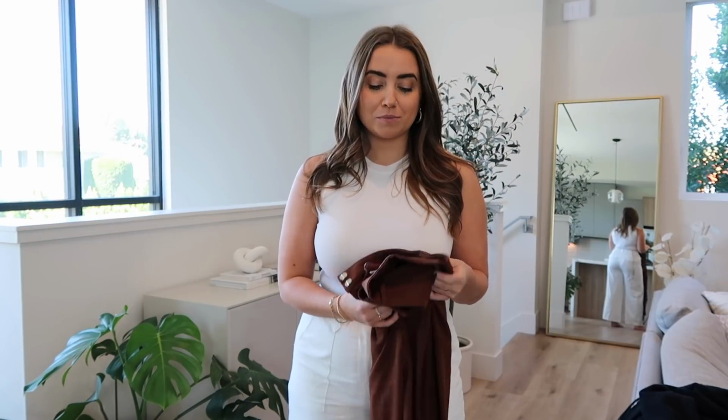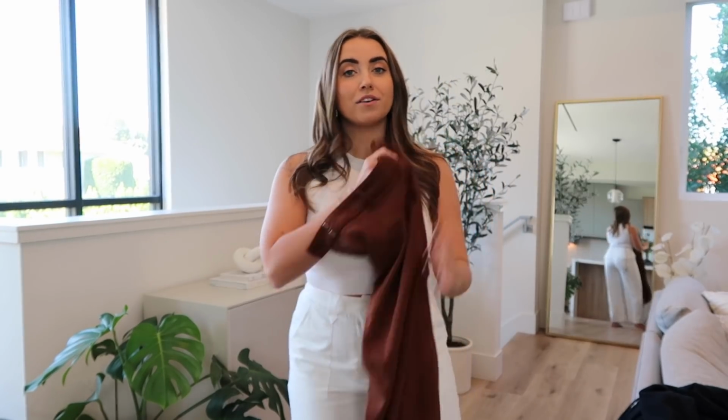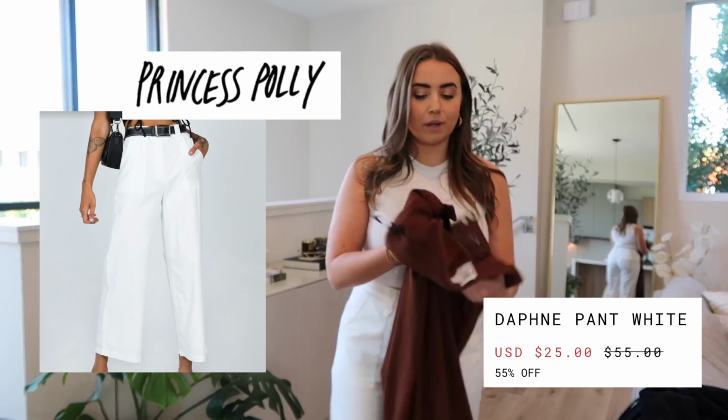Next up, for a capsule wardrobe staple, I would recommend a fun pair of wide leg pants, which are just a fun pair of pants that can be dressed up or down. I didn't think I would ever be a fan of a wider leg pant, but recently I've been wearing a lot of this white pair. It's a cottony linen material, it feels like. They're from Princess Polly. They're super comfortable and flowy.